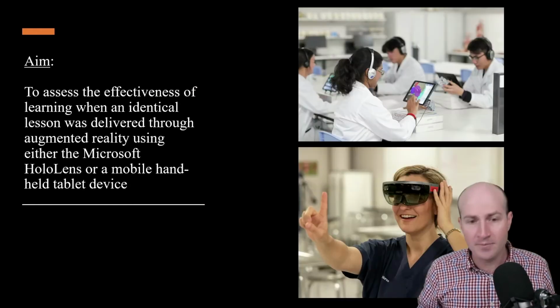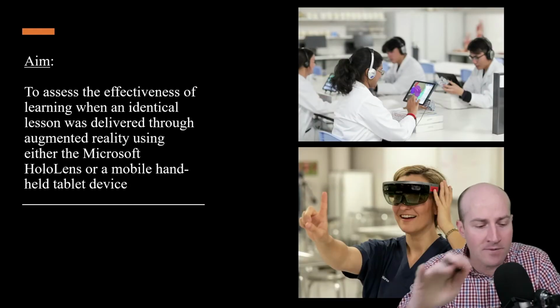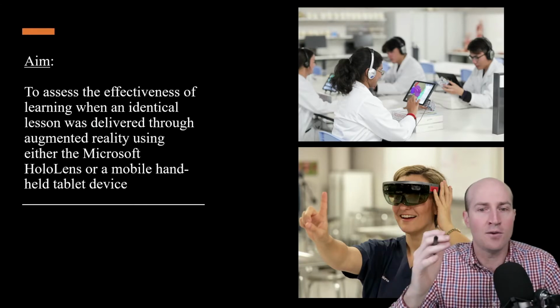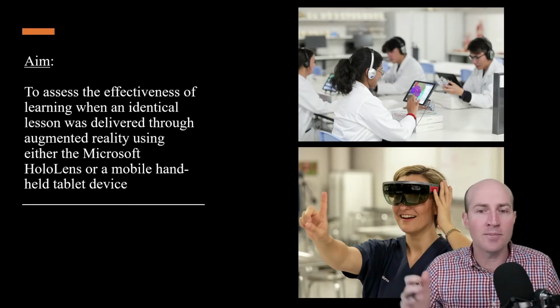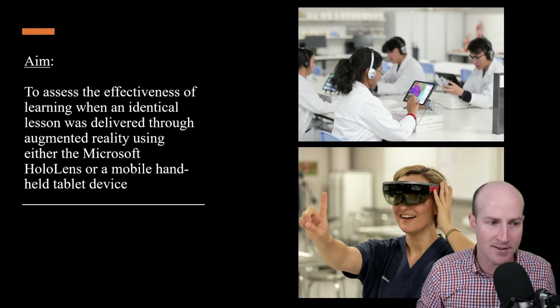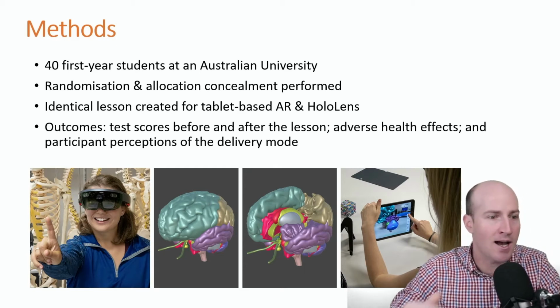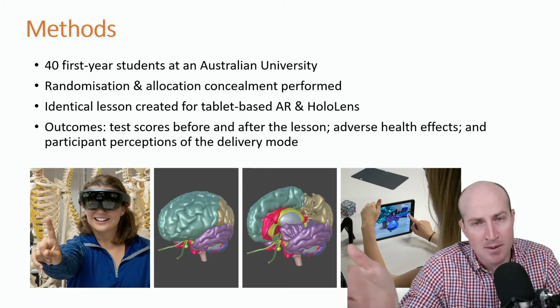Are they still learning? So the aim here was to assess the effectiveness of learning when an identical lesson was delivered through augmented reality in the HoloLens or a mobile handheld device. We had 40 participants at a first-year university in Australia. A randomisation allocation consignment was performed.